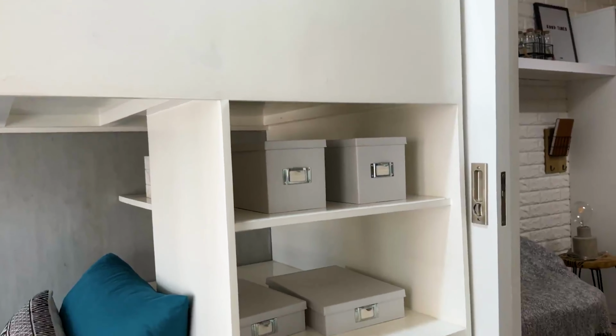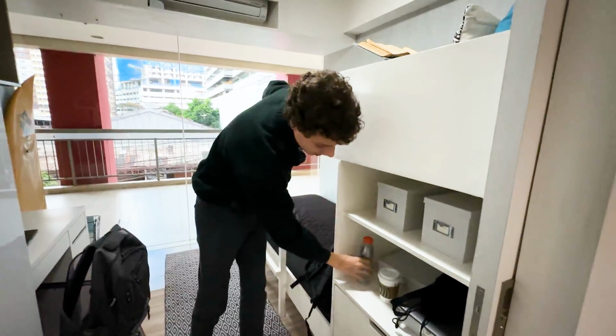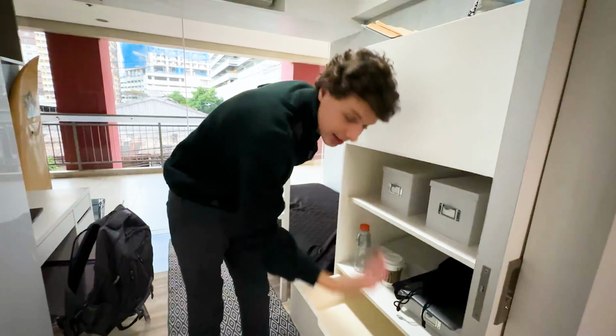In this specific bunk bed, you can see that over here there's a lot of storage space where Evan and I actually stored our stuff in here. And it's actually very useful if you want to store your clothes or your necessities over here.